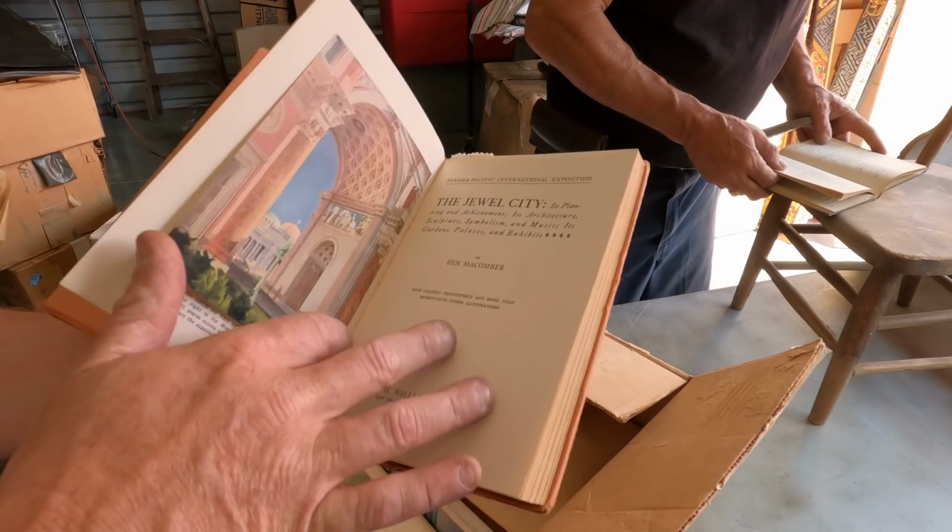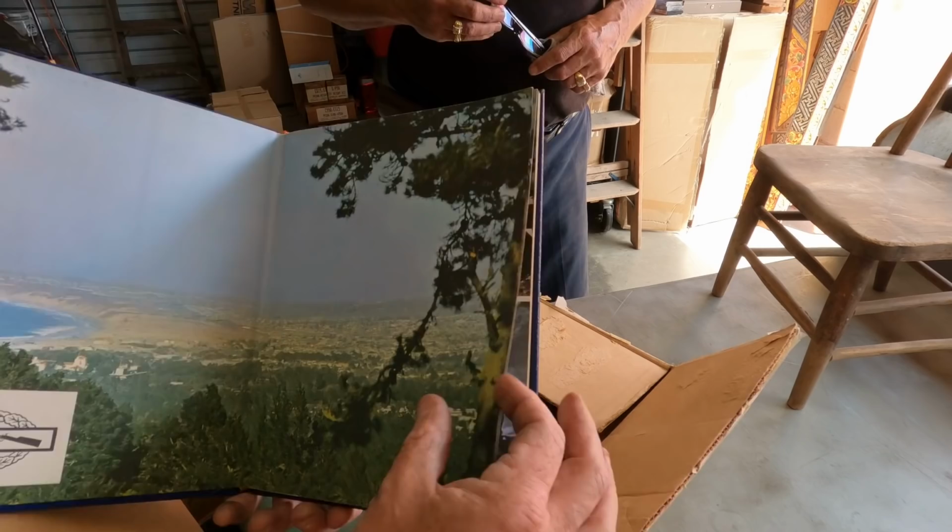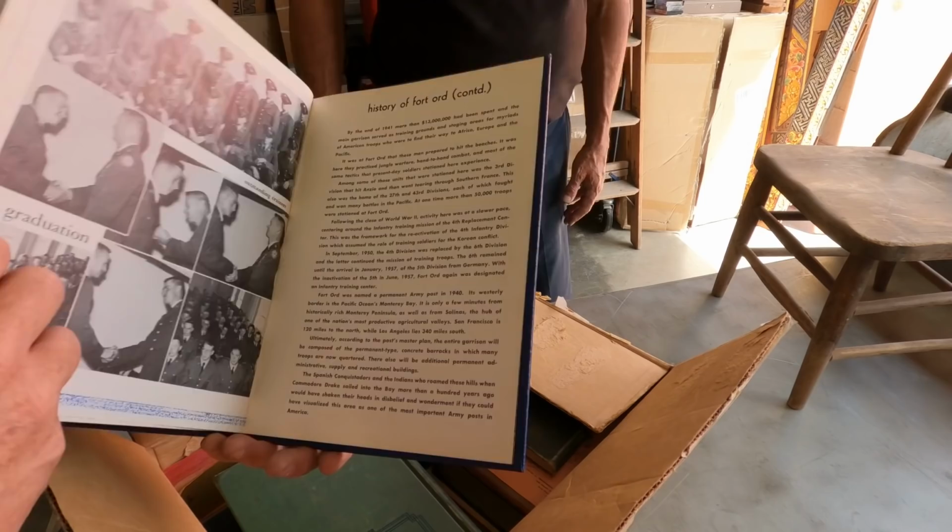All right, that's kind of a boring box of books there, guys. Well, that was kind of a neat find. Shout out to all of our servicemen. Neat little Fort Ord book. We'll start a collection. These people where I buy this are generally in the military, because they have a lot of military contracts and they're near the base. So very often you find stuff like that.